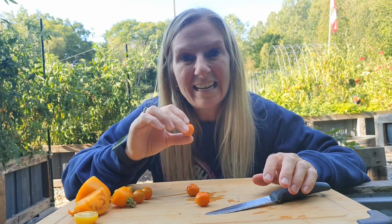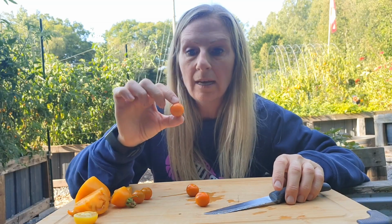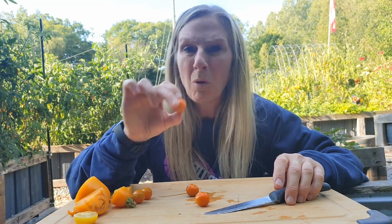And it's tedious. It's so tedious picking these tiny little tomatoes that I end up walking away from it after I've picked 100 of them. And I must have harvested probably 5 times now. And every time I harvest, I say to myself, do not grow this one again next year.